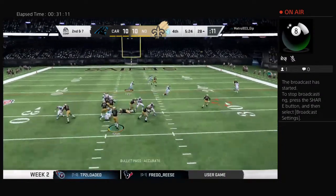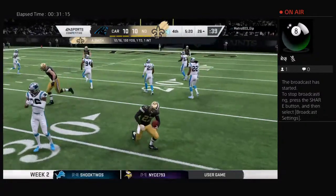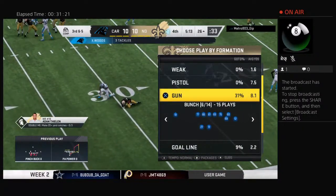To the air again, Smith. Johnson's got it complete. And he'll be a little shy of the 25 here at the 26-yard line. They'll get a couple yards on that one, and it'll be 3rd down.